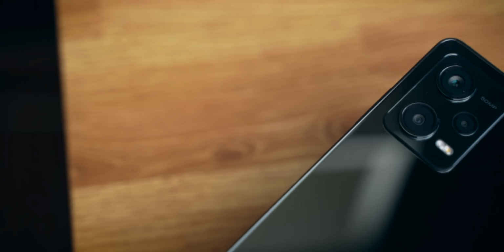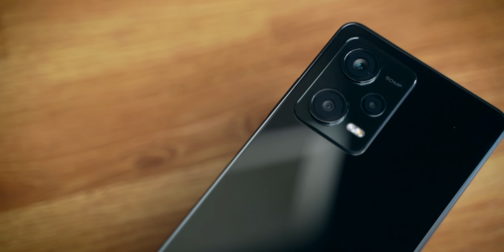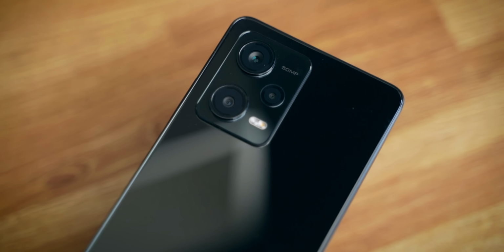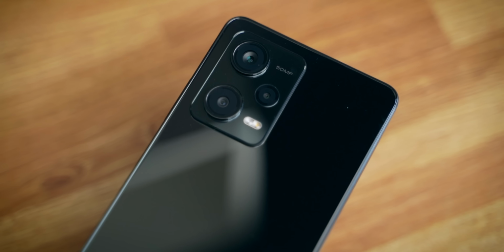Also, this black color looks absolutely classy, but it is glossy. Whoa, that rhymed. I don't like the fact that it is glossy. It should have been matte black, because matte black is way better, and I would any day pick matte black over glossy black. This glossy back panel is almost like a mirror finish, and it reflects everything.